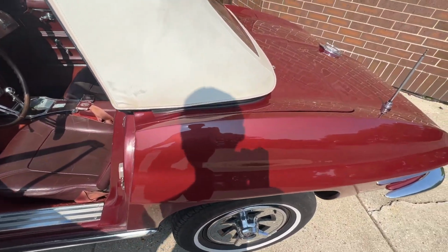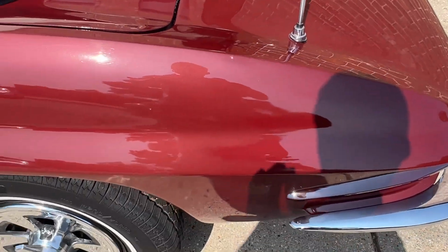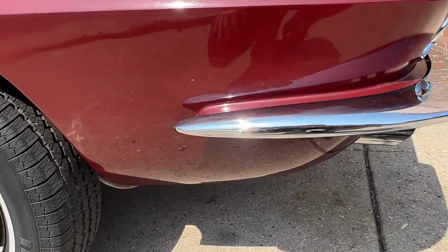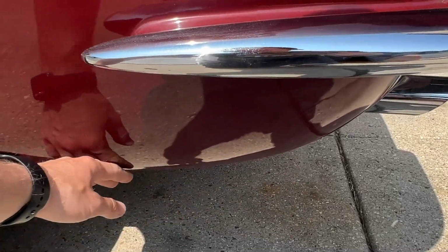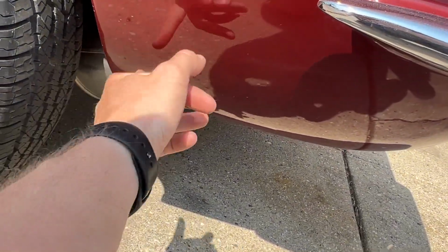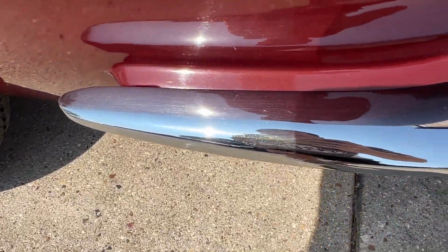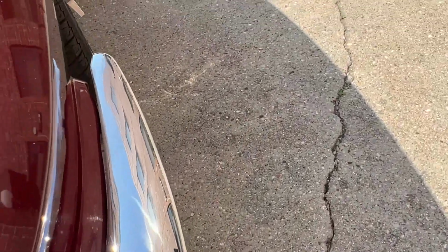I would grab the key to open up the trunk, but of course, there isn't one. See two little marks right there. If I was gonna say there's no bubbles, it's fiberglass. You see a couple little miscellaneous stone chips down there. Minor stuff as expected. Just as nice as the front. Actually, I would say a little bit nicer, which is nice to see.